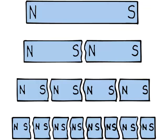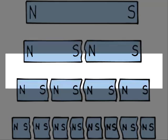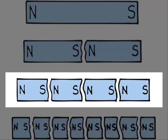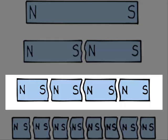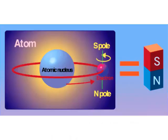If you break a bar magnet in half, each half still behaves as a complete magnet. Break the pieces in half again, and you have 4 complete magnets. Even when you break it down until your piece is 1 atom thick, there are 2 poles. This suggests that atoms themselves are magnets.